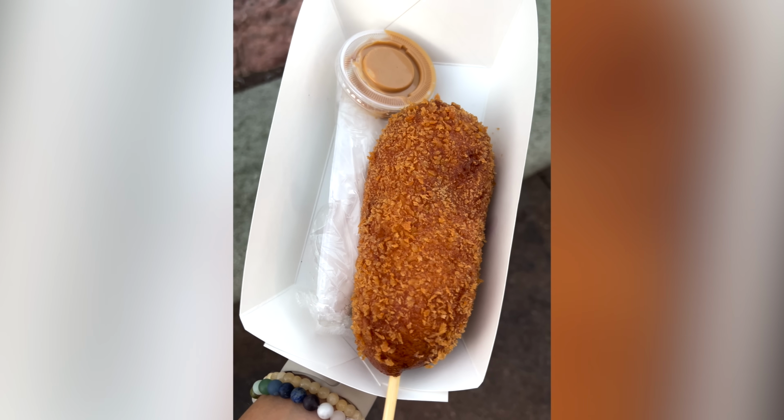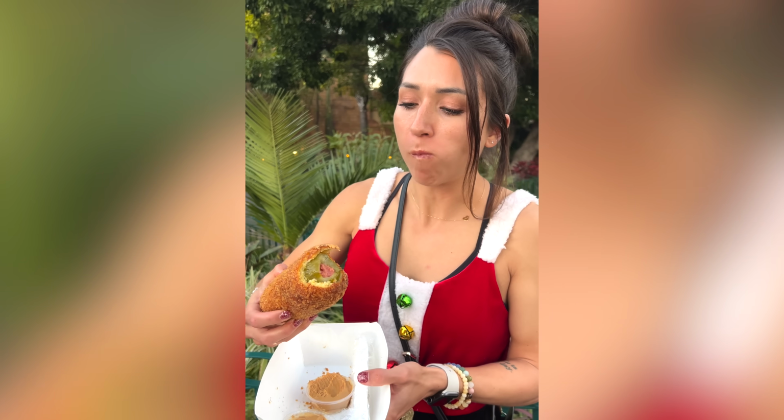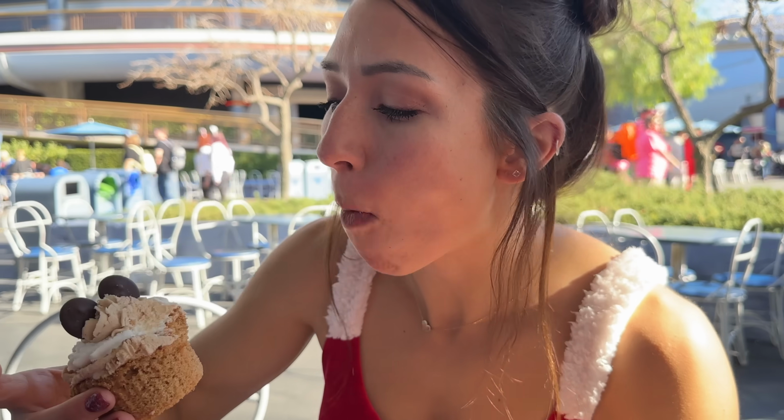This is a deep fried pickled corn dog with a side of peanut butter. It's one of the highest calorie foods you can order at Disneyland. We decided to eat it, and that was just to start the day. Join us on an epic food adventure as we spend the next 24 hours eating the highest calorie treats you can find at Disneyland.